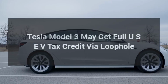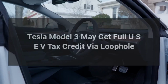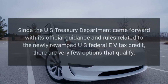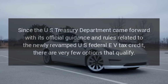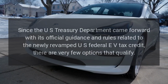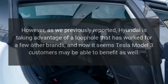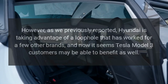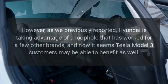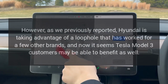Tesla Model 3 may get full US EV tax credit via loophole. Since the US Treasury Department came forward with its official guidance and rules related to the newly revamped US federal EV tax credit, there are very few options that qualify. However, as we previously reported, Hyundai is taking advantage of a loophole that has worked for a few other brands, and now it seems Tesla Model 3 customers may be able to benefit as well.